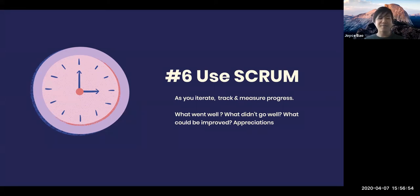I have what I call my daily stand-up with myself, which is just 10 minutes of mindful moments where I check in, and I write down my gratitudes, as well as my intention for the day, what I want to focus on, and also journal what didn't go well and what I can improve upon.